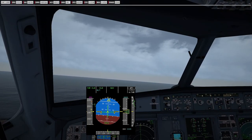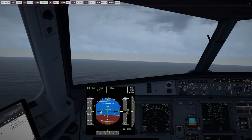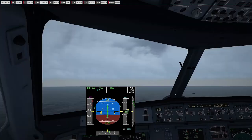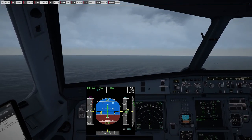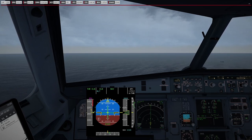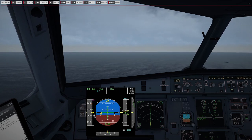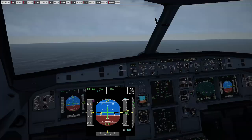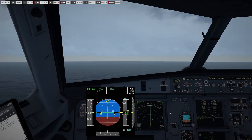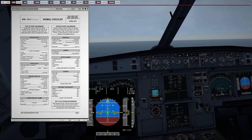Pack 1 on, back to one. Green dot speed, flap 0. Spoiler disarmed. Lights can go off. Very good. After takeoff, climb checklist, the landing gear is up. ECAM memo checked. Down to the line.